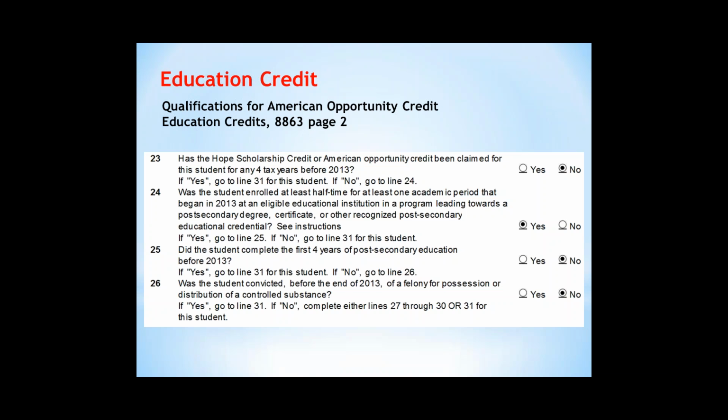It's going to ask if the student was enrolled at least half time when they were in college. It's also going to ask if the student has completed the first 4 years of post-secondary education. What it's basically asking there is if the student has claimed the credit or if they have already received a bachelor's degree. Because if that's the case, then they're not eligible for the credit.